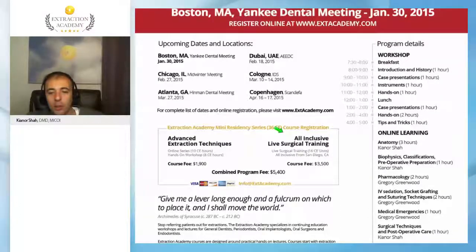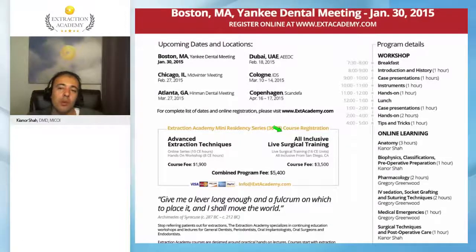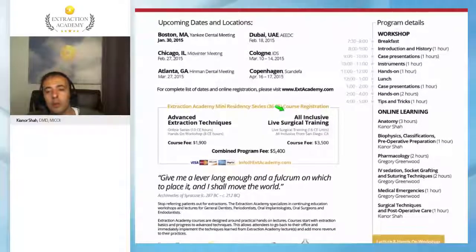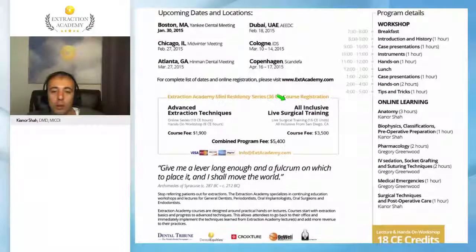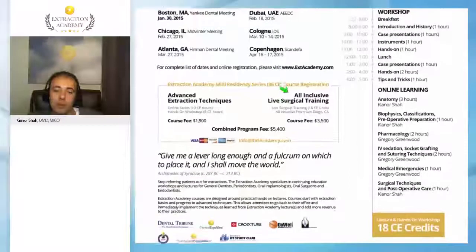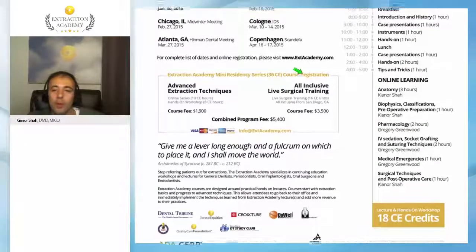The all-inclusive live surgical training occurs from San Diego to Mexico, 6 times a year, where we will be shoulder to shoulder working with our colleagues and doing more complex cases, full mouth extractions, impacted wisdom teeth of various categories, and IV sedation procedures for those that are interested as we continue the program.